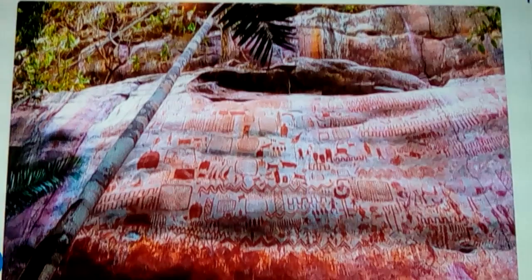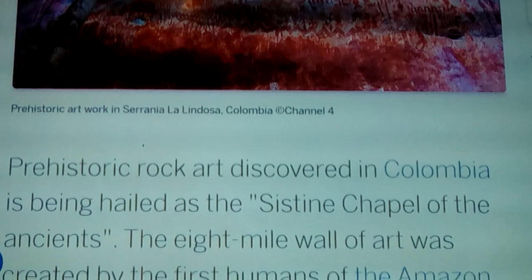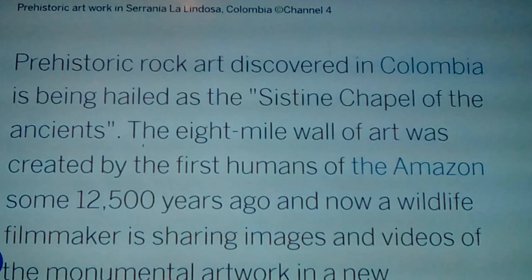So we're looking at this picture. It's a little small here. We'll get a closer view of it later, and as we read some of it, then we'll come back up here and take a look at it and talk about it some. So that's prehistoric artwork found in Serranía de la Lindosa in Colombia.